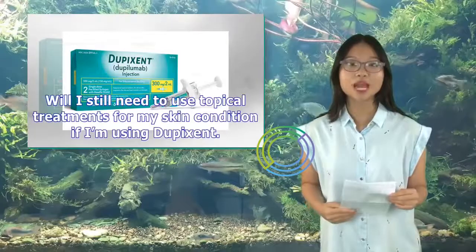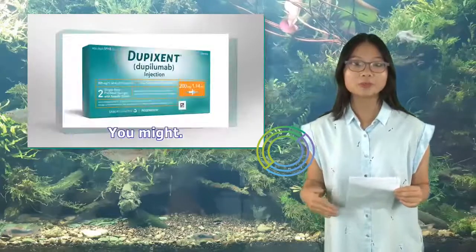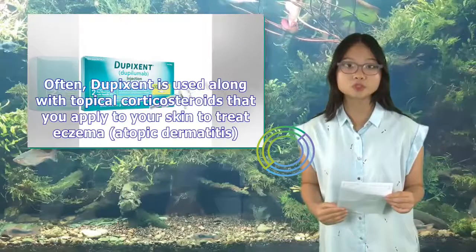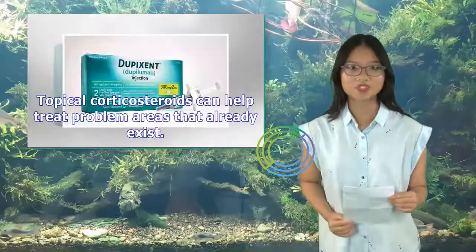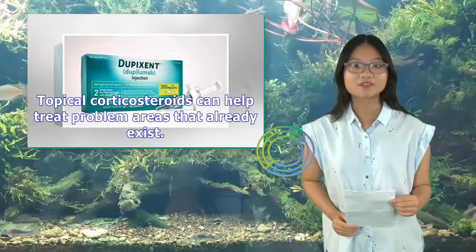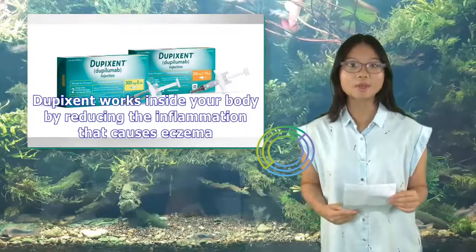Will I still need to use topical treatments for my skin condition if I'm using Dupixent? You might. Often, Dupixent is used along with topical corticosteroids that you apply to your skin to treat eczema, atopic dermatitis. Topical corticosteroids can help treat problem areas that already exist. Dupixent works inside your body by reducing the inflammation that causes eczema.